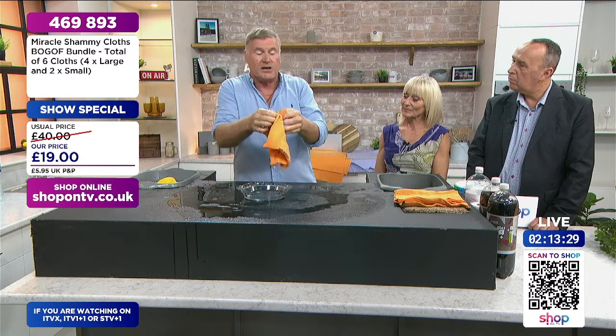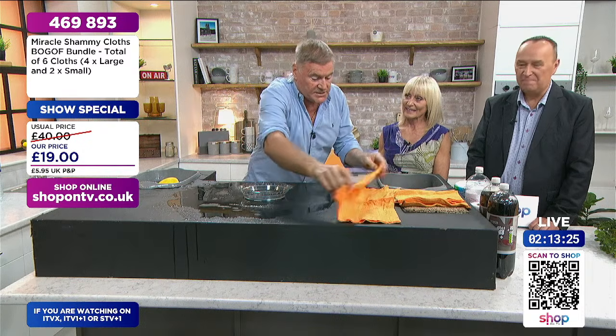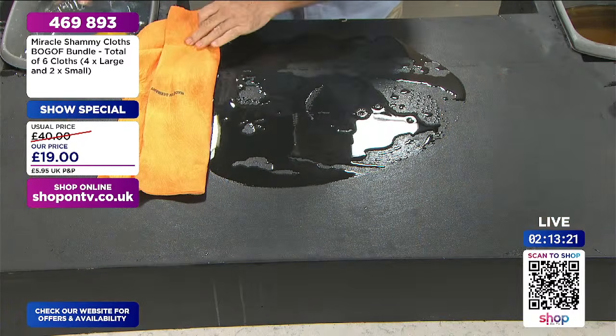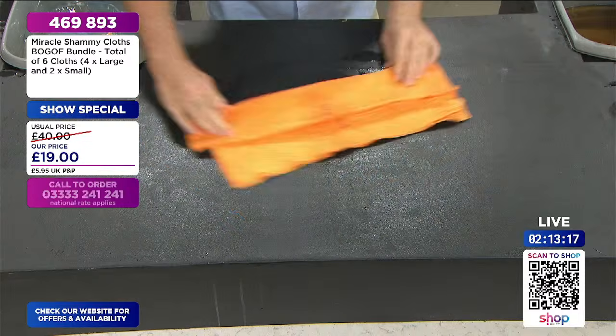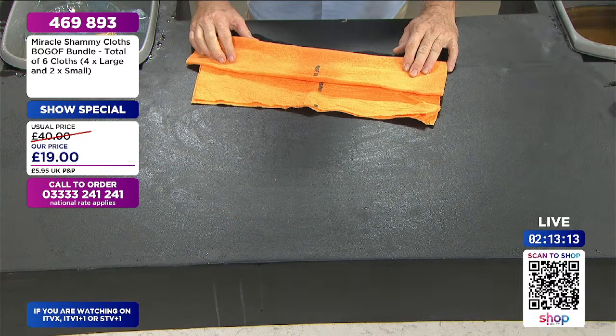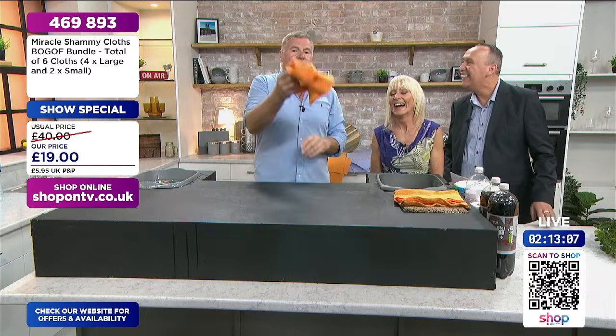Look how big they are. Use the whole length on your windows, on your shower screens, patio doors, the windscreen of your vehicle. Absolutely fantastic. Streak-free. It's great for condensation in your caravan and condensation inside the car on the windows could save your life on the drive home. Anyway, they go in the wash whenever they're dirty. Good to remember that. Shall we do the carpet quickly?